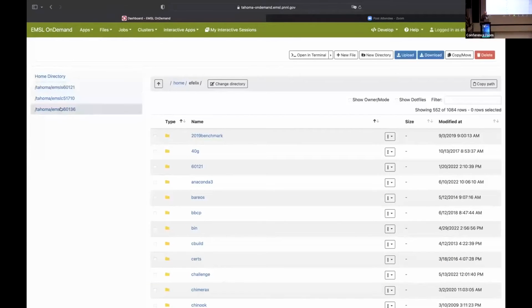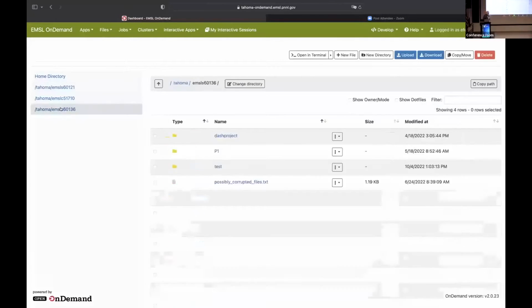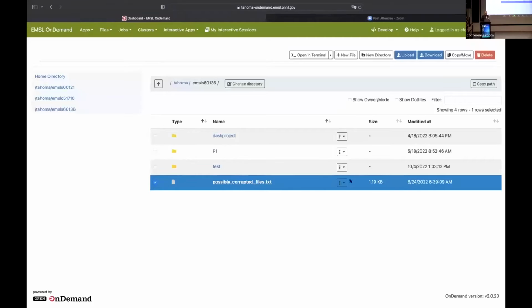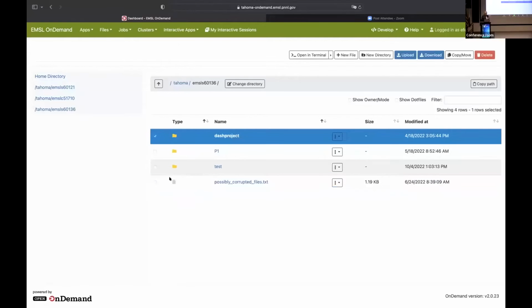We'll jump into this directory just for a moment and show you some of the things you can do here. You can just click on a text file and see it directly through the web browser. That's really nice, right? If we wanted to copy this, we can directly press the copy path button. I'm not seeing the copy button; that's supposed to be here. Name, download.